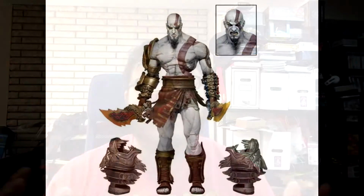Next up is from NECA. They do a lot of cool little action figures for different licensed products, from movies and games to things like that. I probably should have put up another one, but this is the one I kind of went with: the God of War 3 Kratos 7-inch action figure from NECA. I think he looks pretty cool.